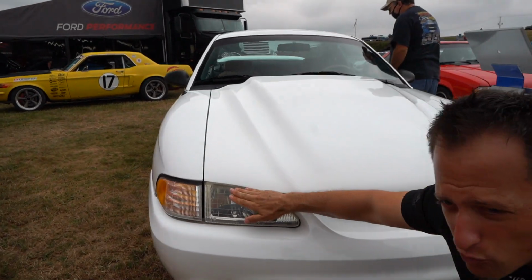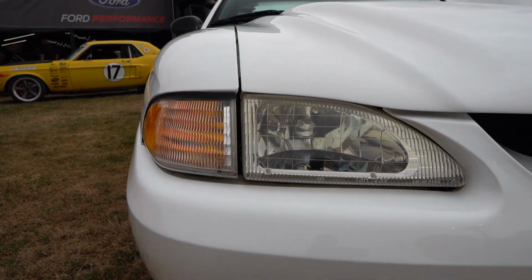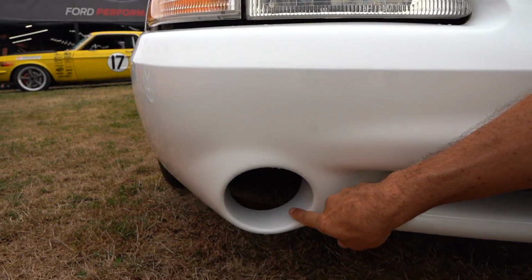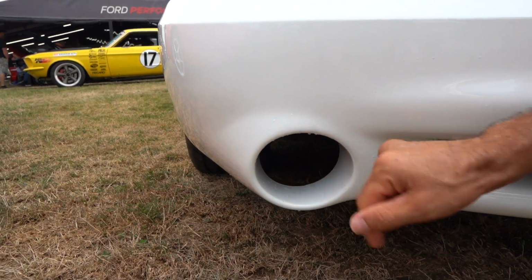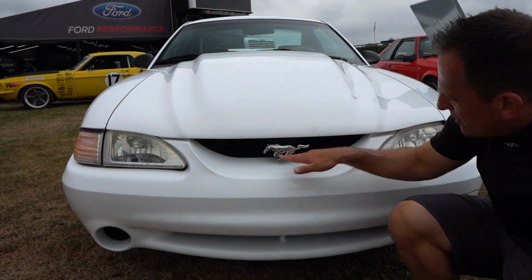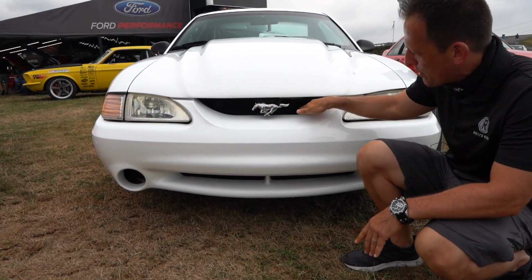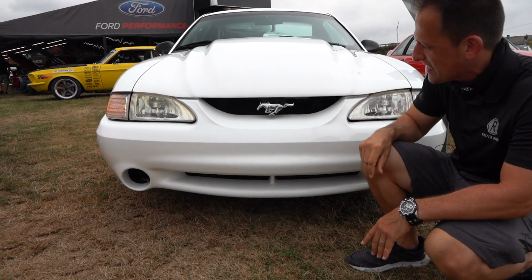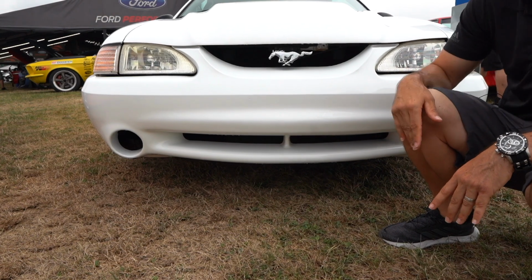Everything was sort of getting a little more rounded. On a Fox body Mustang, it was a little bit more squared off. Down below, these are functional brake cooling ducts. They actually took out the fog lamps and made that a brake cooling duct. And then you can see how simple it is, no actual grill design. You just have this open area that's going to bring cool air for the radiator. You have your Mustang there, and then down below you also have your functional space as well.